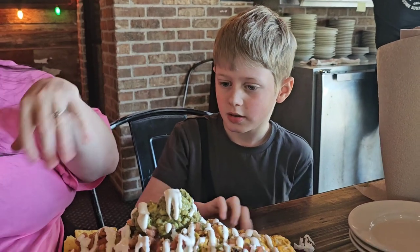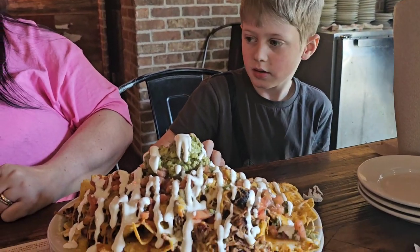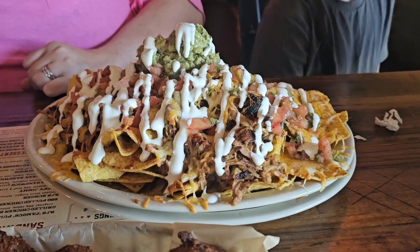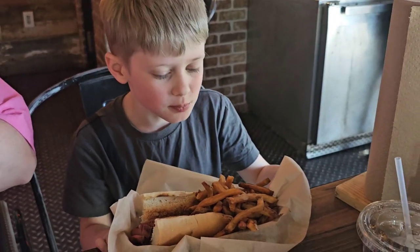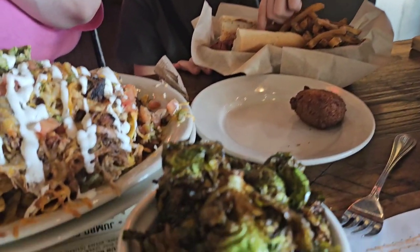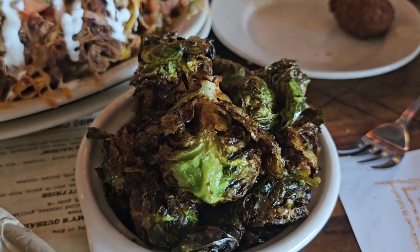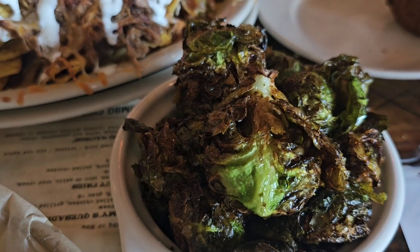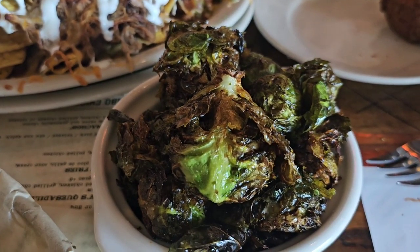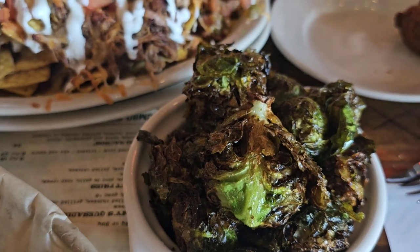That's epic. That's for all of us, Charlie. What? That is crazy, man. Look at that. So little dude's happy, his hot dog and fries have arrived. Also, we have got some fried Brussels sprouts on Bella's recommendation. Bella is our server and she recommended these, so we're trying on her recommendation. Someone else coming as well.